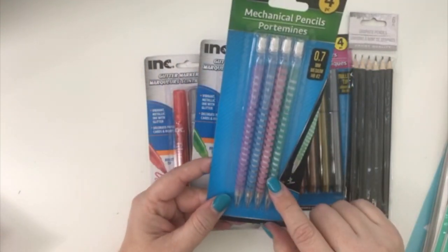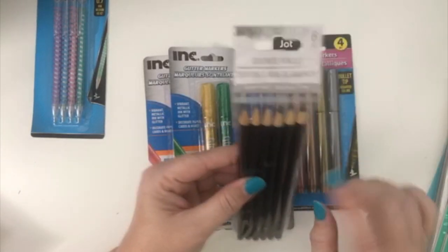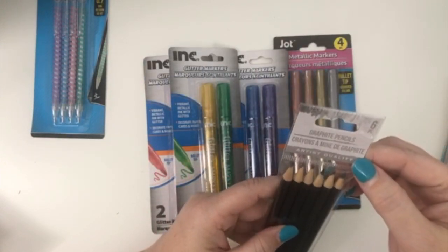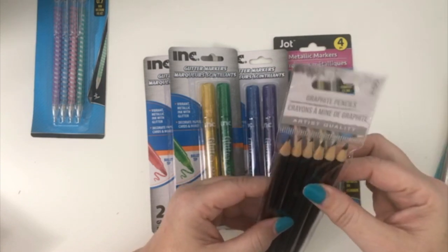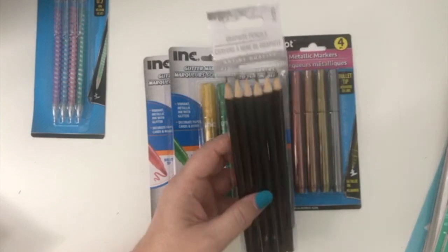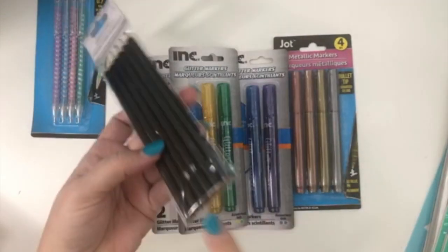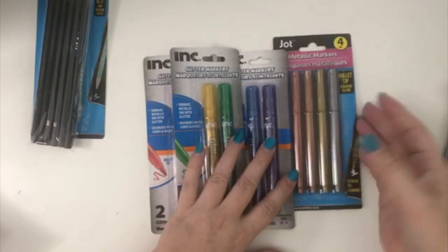I needed some mechanical pencils, so I picked these ones up. And then I also wanted some really nice pencils. I have no idea if these are nice, but they're different. They're artist quality. So I thought maybe when you're penciling out your lines and stuff, I can use these and maybe it'll work better. And funny thing is, they don't have an eraser, so I don't know how good those are.